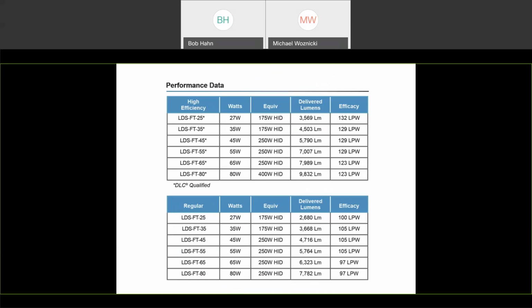But we also can really ramp it up, and you can see the different range of outputs that we have, certainly coming in the range of a 400 watt HID, getting just under 10,000 lumens, with some real strong efficacies, as you can see. Our standard model is at 132 lumens per watt. Also, you can see we have a couple of different ranges. Those are the high efficacy models at the top, and then we also have some standard models below with different types of outputs. So it depends on what your project needs.